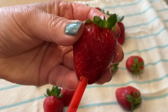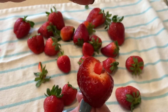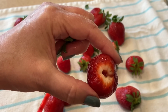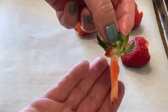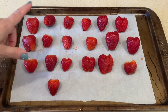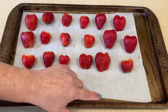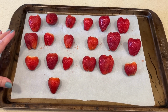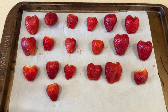We're going to go up through the bottom, push the top off, pull it off. Perfect strawberry. Now these are the ones I'm going to freeze. It's amazing how the entire stem comes out perfectly. Look at that. I just have a piece of parchment paper on the bottom. You just don't want them to stick to the pan. These are going to go into the freezer just like that. We're going to flash freeze them. So just a great little hack. Okay, we got to keep going, so I'm going to get these in the freezer.